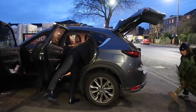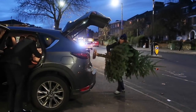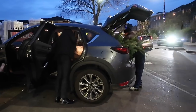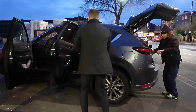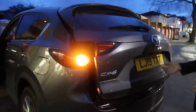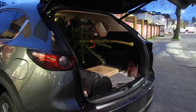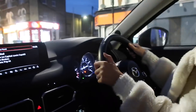Should we carry it? There we go. Yeah, just bend it. There we go. Oh, it's a clicker. Just about fit. Good job we got a big car. Jinx! Check that bad boy out from Scotland.